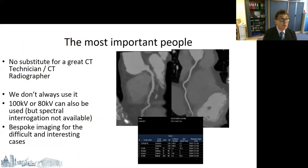The most important people are, however, the techs, and nothing beats a great tech. In our institution, they bespoke the scan for the clinical question using all the information and not just the patient's size. They take into account the patient's age, clinical history, and calcium score when judging whether this is going to be the lowest dose scan possible or the most clinically relevant scan.